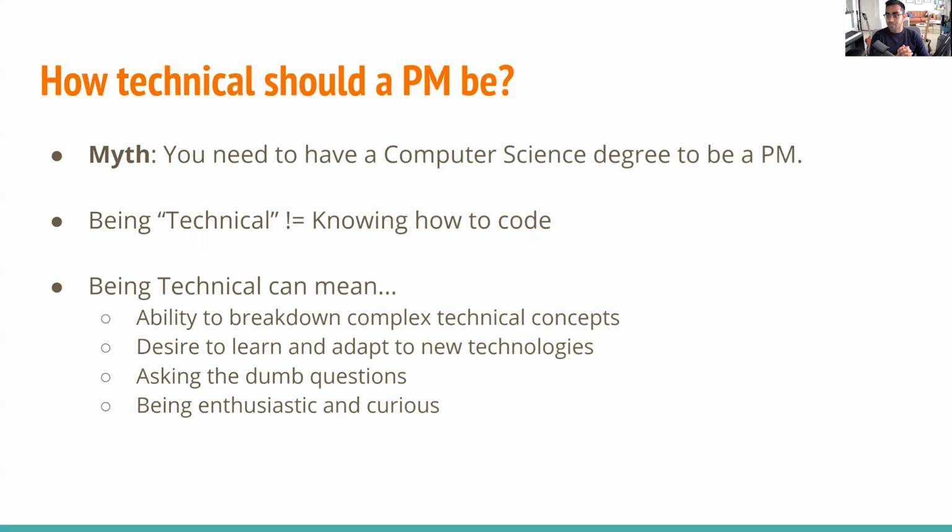And being enthusiastic and curious. I'm always astonished, but if you are deeply enthusiastic about what you're working on, you can truly overcome many of the hurdles which might otherwise stop you. To further this point, I actually work for someone who majored in music, and there are folks on my team who have degrees in psychology and business. So it is definitely a myth that you need a computer science background. It's really just about this ability to break down large, difficult, nebulous concepts into small, understandable pieces.